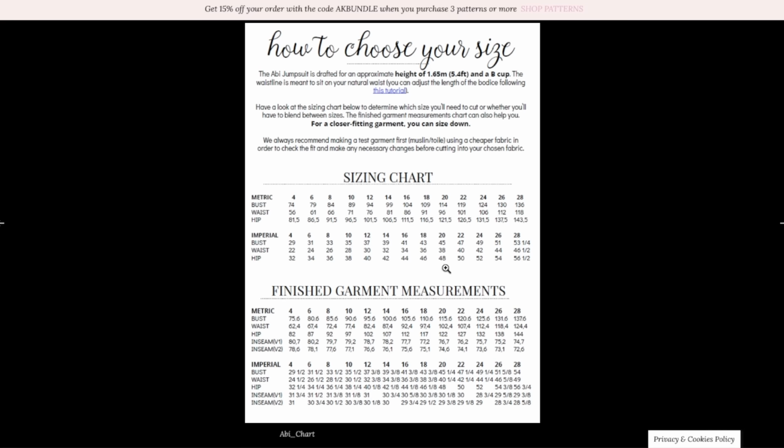Now let's check the size chart. So I'm still in the same size range. I am very different between bust and waist though. So I just want to point that out. Okay, and then finished. Oh, it's really hard to see. There is no ease in the hip, which is fine because it's knit.